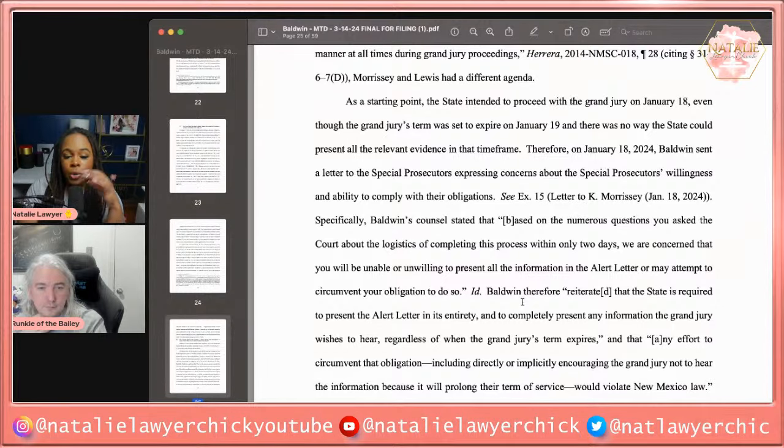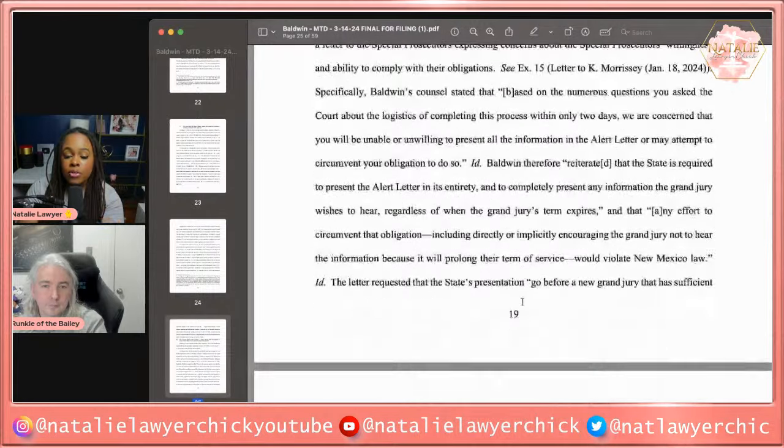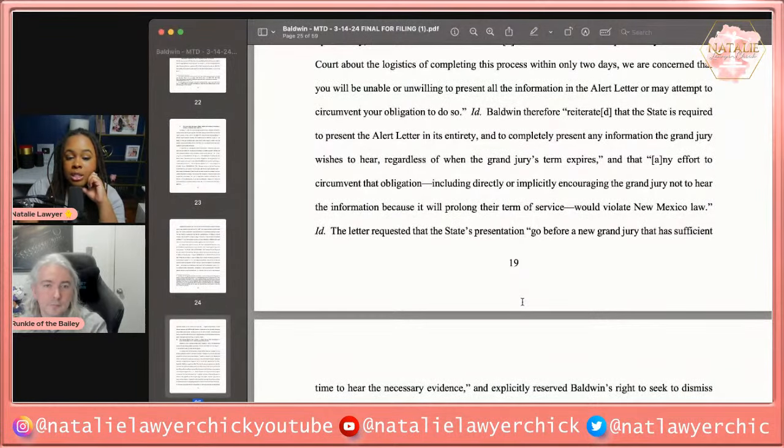The state is required to present the alert letter in its entirety and to completely present any information the grand jury wishes to hear, regardless of when the grand jury's term expires, and any effort to circumvent that obligation, including directly or implicitly encouraging the grand jury not to hear the information because it will prolong their terms of service, would violate New Mexico law.